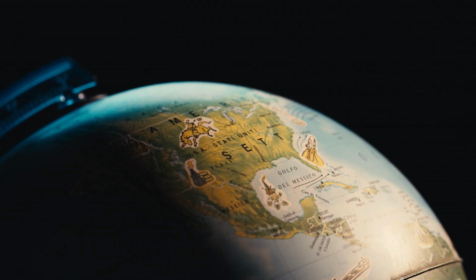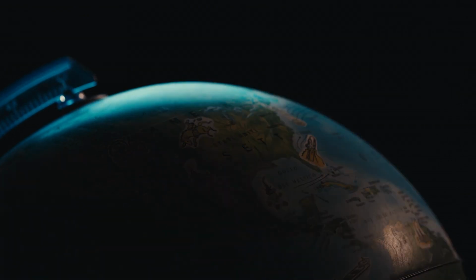So what do you think? Could these alternative maps have worked, or would they have been a challenge too vast to manage?